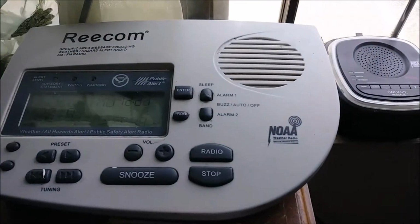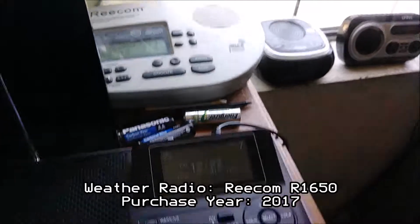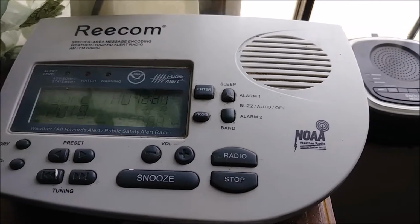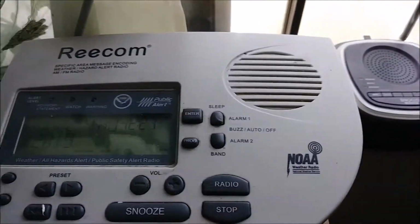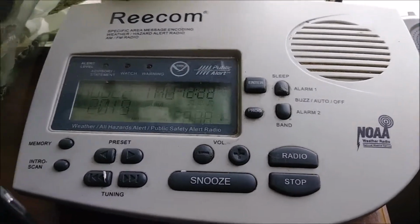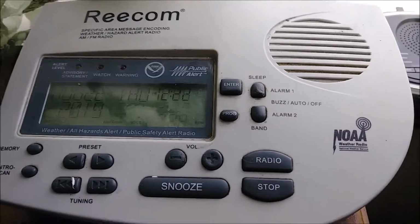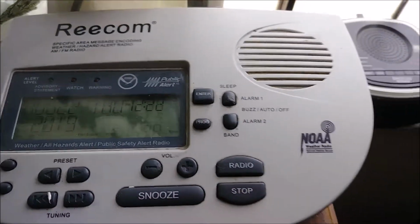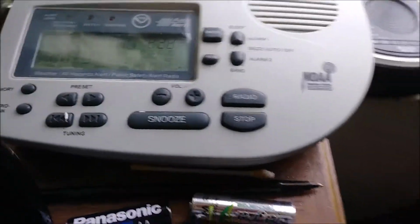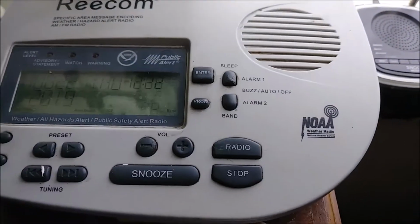Okay, moving on to the next one, it will be the Wacom R1650. This wheel I bought on eBay back in 2017. Two years later, it's working fine. This has the date and time on the screen. Also, the familiar is the same thing that we call 1630. Had no AM and FM, by the way. R1630, R1650, they have AM and FM.